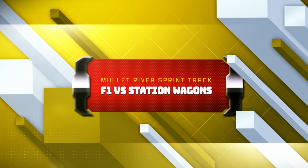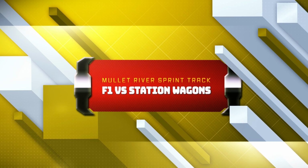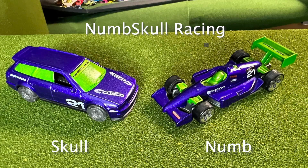We're just past the halfway point of round 1. So far, we got 6 wagons moving on, 4 F1 cars moving on. Let's meet our drivers for today. First up, we got one half of our Take Team champions. Skull driving the wagon, Num driving the F1 car.